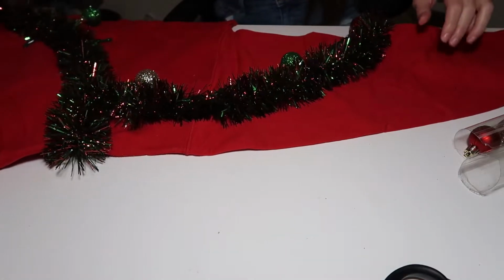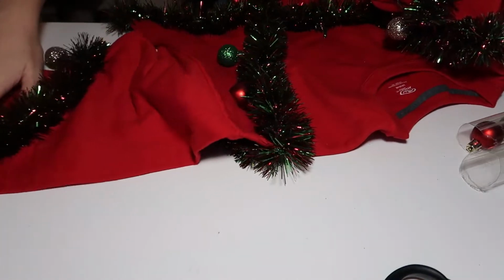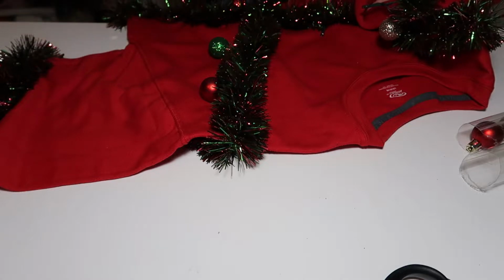Okay, so everything for the front is on here, so I'm now going to flip and do the back side, but I'm going to do that off camera, just so you guys don't watch me do the same thing over and over.